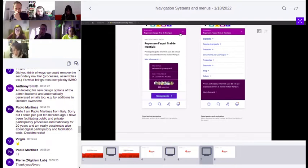And I think that's it, really. The breadcrumb menu, I think, is a very good idea, because it's also very accessible, and it's useful and clear. And well, I think that's it. Thank you.